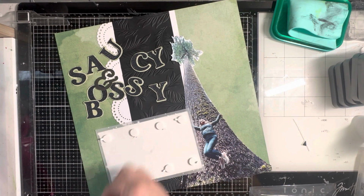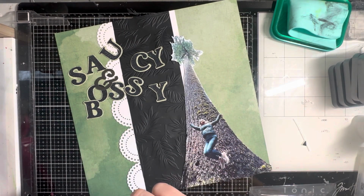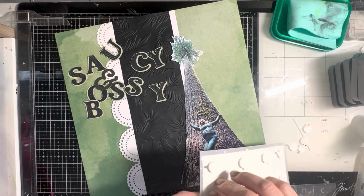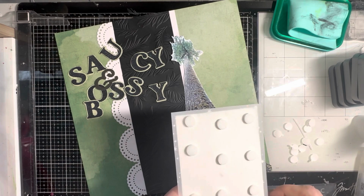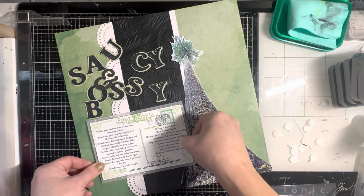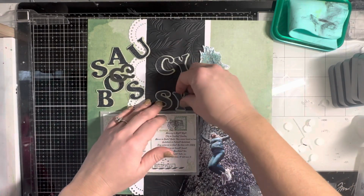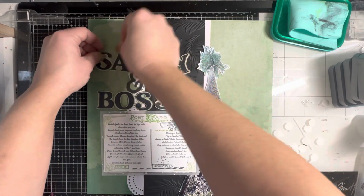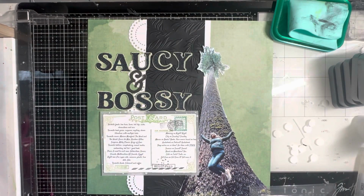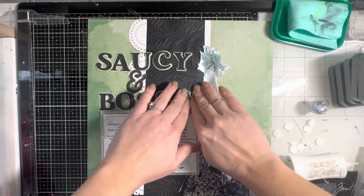So there go my foam dots to pop up my journaling. I like to add that little bit of dimension, and again, that helped to get the not so crisp white journaling card away from the white border punched bits. So I'm going to add a lot of Nuvo adhesive to stick down these alphas, especially when it is sticking to the embossed paper because of the texture of the paper. It doesn't really like to stick very well. These are, like I said, the Jeff alphas. I'll link those down below as well.